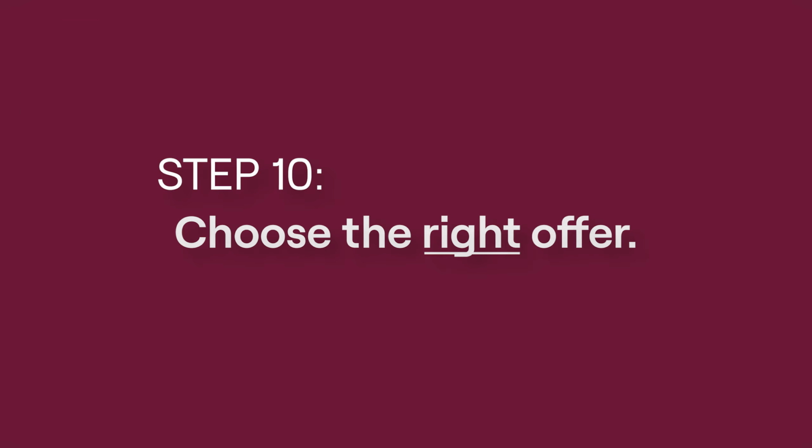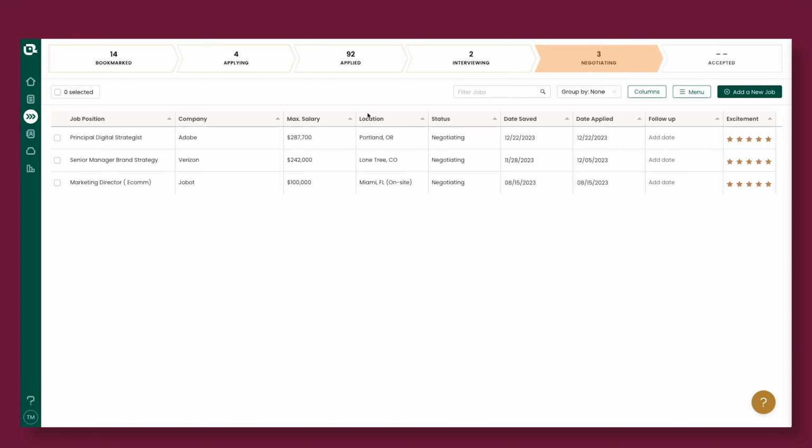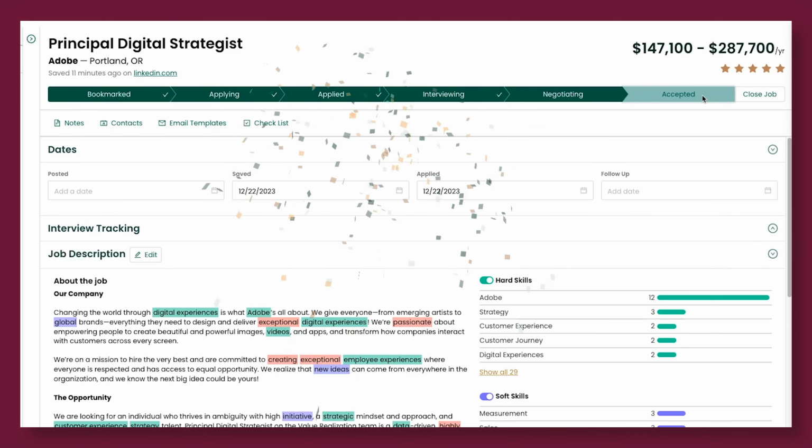And then step number 10, sign the deal that's right for you. This is not a small commitment. Take that time, as much time as the offer window allows, and pick that job that best aligns with your values, your career goals, your personal interests, and your finances. Absolutely. That's not a thing to be bashful around. Rent be expensive. And once you've signed that offer, move that job in the job tracker over to accepted. Why? Because serotonin hits are awesome, and there's a cool little confetti animation that goes off as well.